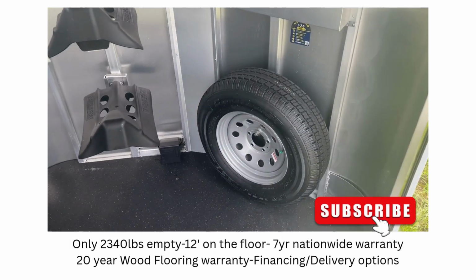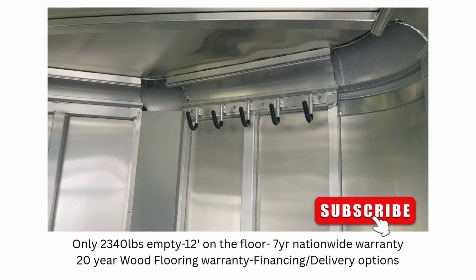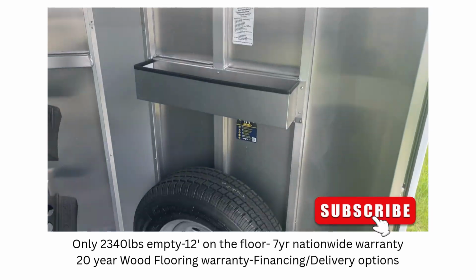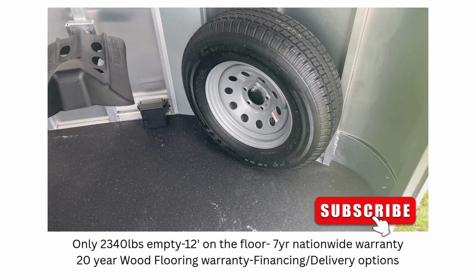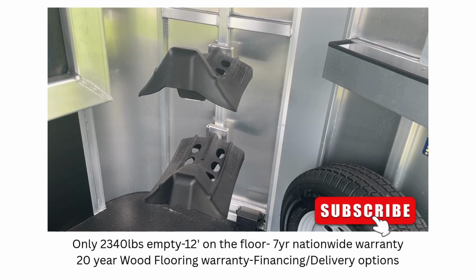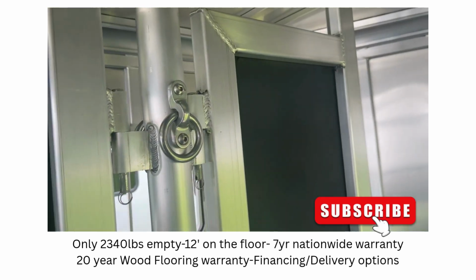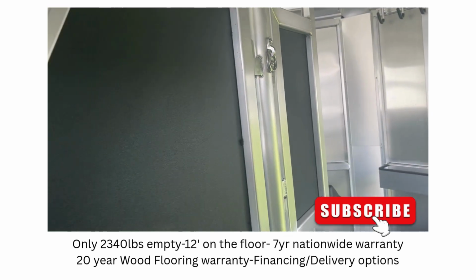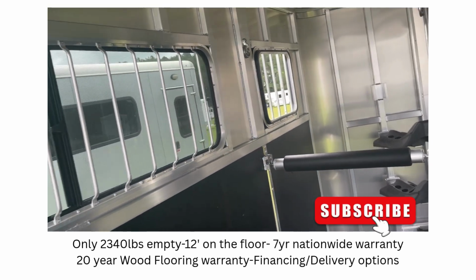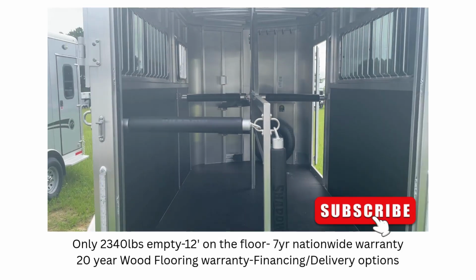For those of you that are just getting into trailering or want to run around a trailer or a lightweight aluminum unit, we do have the LED lighting package in this, brush box, matching spare. Your saddle boss saddle racks are removable. There's actually room for a third. There's that swinging head on the divider. Generously sized stalls in this 2-horse Kingmate 12.